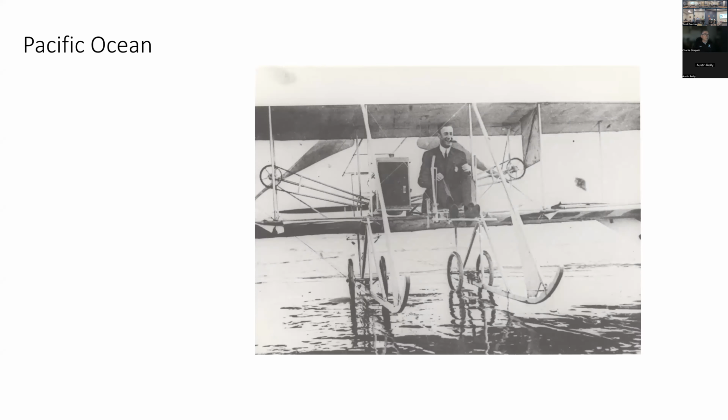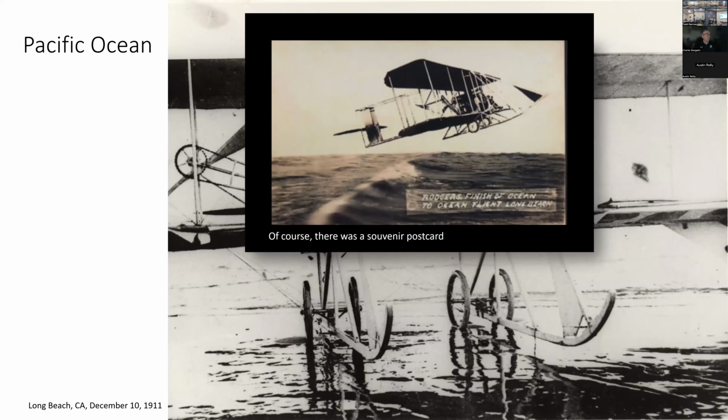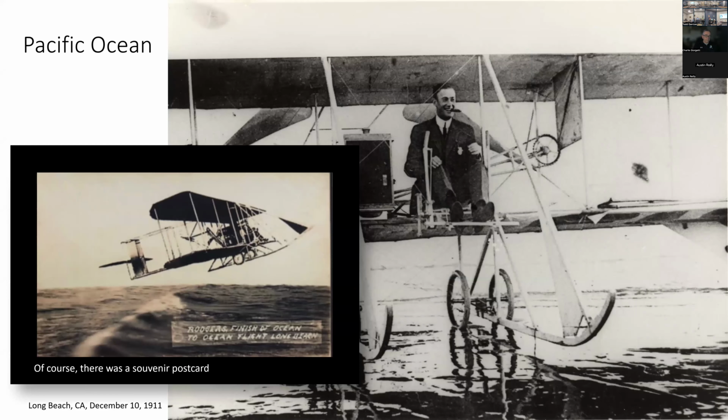So he lands at the Pacific Ocean. He reaches the Pacific Ocean on December 10th, 1911, making it literally, or actually, I should say, coast to coast. Of course, there was a souvenir postcard to commemorate it. And if you look carefully, you'll see his crutches strapped to his wing.